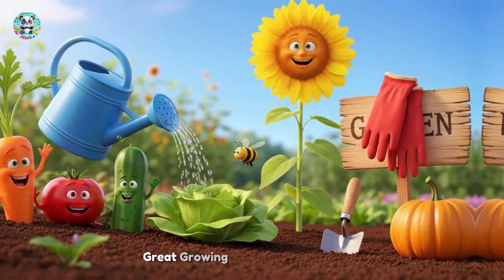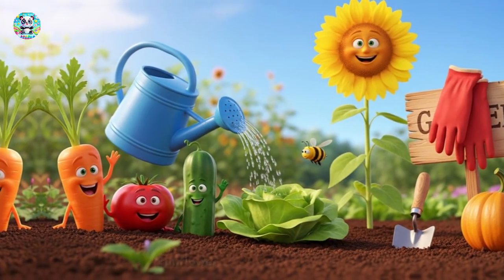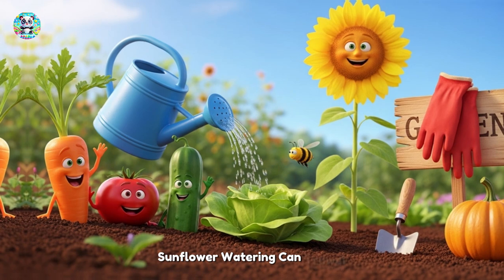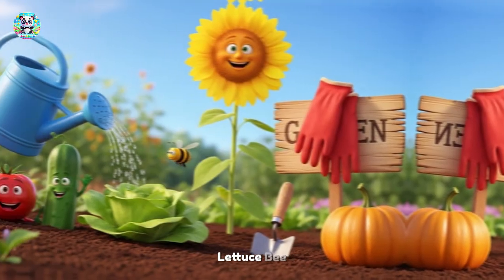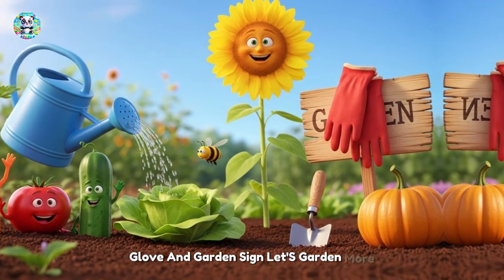Great growing! At the veggie garden, we learned carrot, tomato, cucumber, sunflower, watering can, trowel, lettuce, bee, pumpkin, soil, glove, and garden sign. Let's garden more.